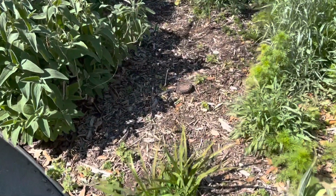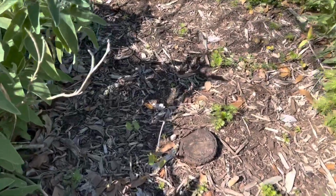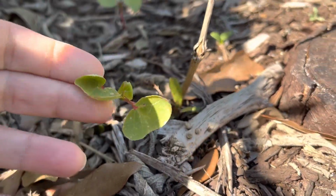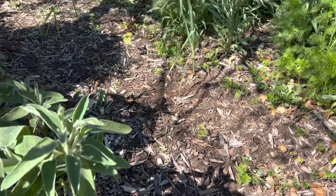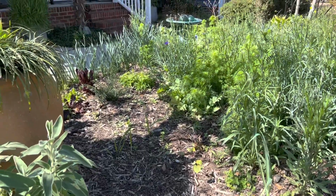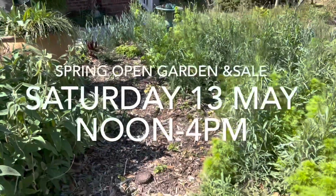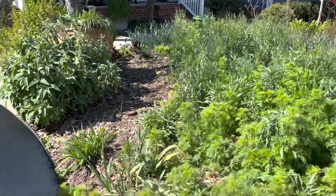So part of the reason that I decided it was appropriate to sow buckwheat is because there is some buckwheat that's starting to germinate. That's actually what this right here is. And so I just figured through this area where I don't have great germination, because I've been using this as a walkway, I'd like to fill it in so that when people come for the spring open garden on Saturday, May 13th from noon to 4 p.m., this border looks as good as possible.